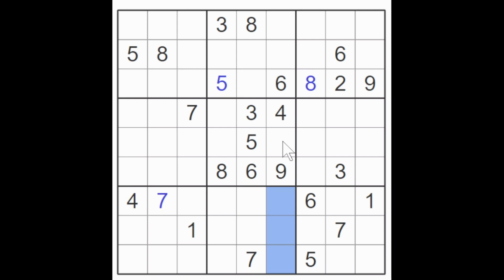And I can't place any of those 3s in these cells. What I then do is I say, okay, I know that these have to be a 3, 5, and an 8. What about these 4 or 5 squares here? What must they then be?